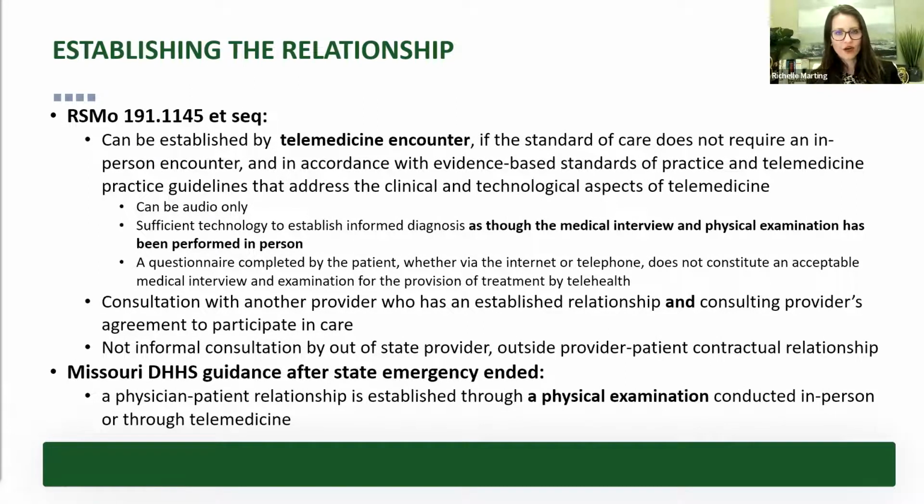So crossing the state line over into Missouri, this has been a subject of a lot of discussion as, December 31st, if I remember correctly, the latest emergency declaration in the state of Missouri ended, which got rid of, or could have gotten rid of, a lot of the telehealth flexibilities. However, the Department of Health and Human Services in the state of Missouri subsequently, about 2 weeks later in January, issued some clarification on the impact of that state emergency declaration ending and what that meant for telehealth in the state.